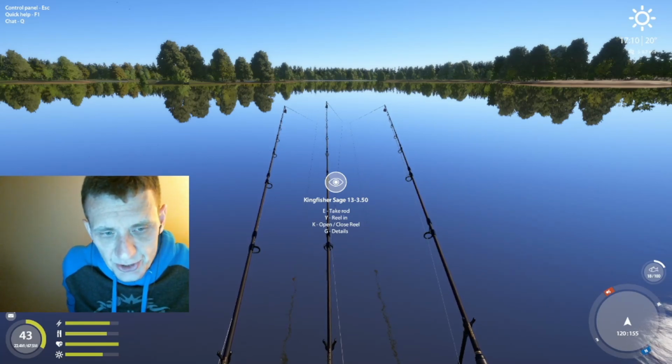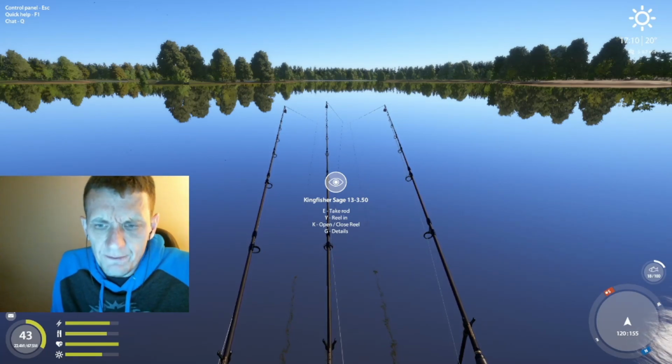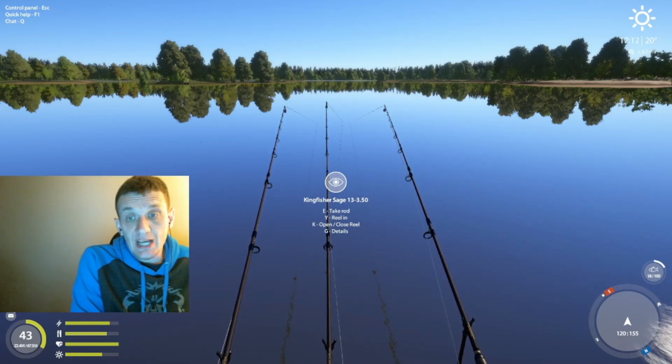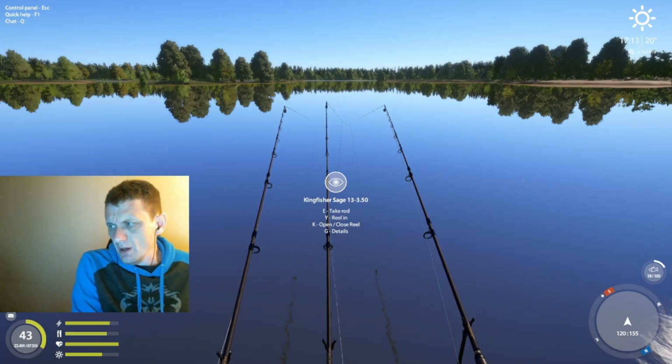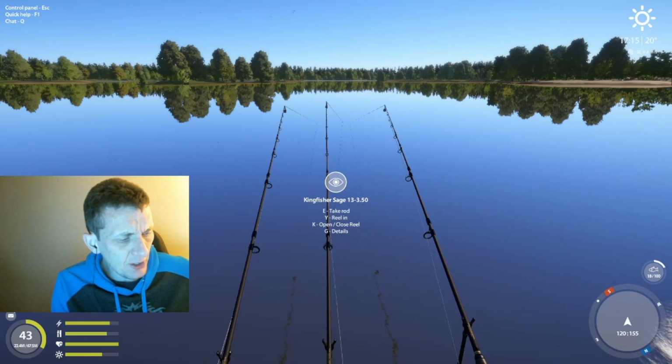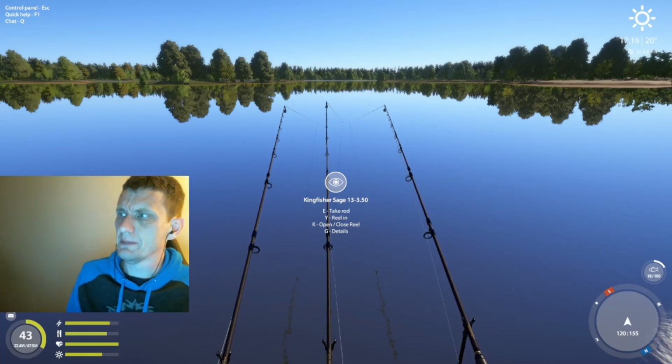These kind of spots are just so fun. Good if you maybe still don't have the top of the line carp gear. Catching these size carp is going to be no problem for you, even if you don't have the biggest carp gear yet.